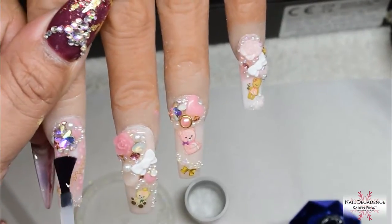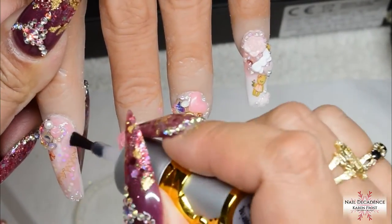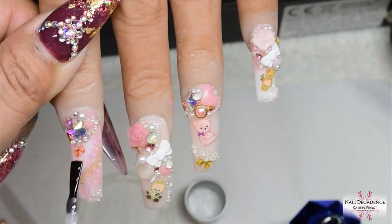Finished applying all those embellishments, and now it's time to top it off and keep it tough.